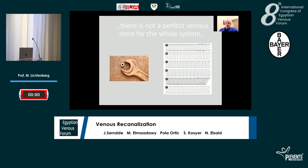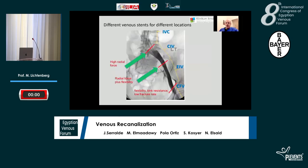So that means that we need to know about the different behavior of the stent, the physical situation of the stents. And I think that is very important, because we have different situations within the iliac tract, which we are fully aware of. We need to have a high radial force stent in the common iliac vein, usually caused by a compression syndrome here. High radial force is needed. The more distal we are coming, flexibility is needed, and also kink resistance.